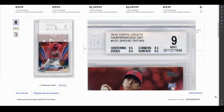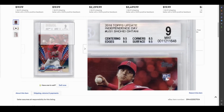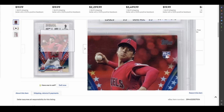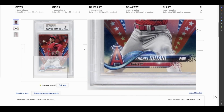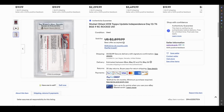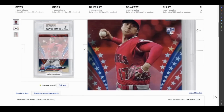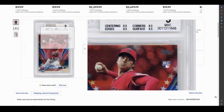We see 3 9.5s and an 8.5. And you could also see in this zoomed in section, if you were curious, the corner in question is that top right. You can see that looks a little rounded off, a little bit of white there, a little corner ding, a little bit of white on the edges there, but nothing crazy. But that corner is 100% the corner in question. We'll look at the back here just to confirm. Here is our 12 of 76 for the Independence Day. But that top right corner, that's where things went a little sideways with this bad boy.